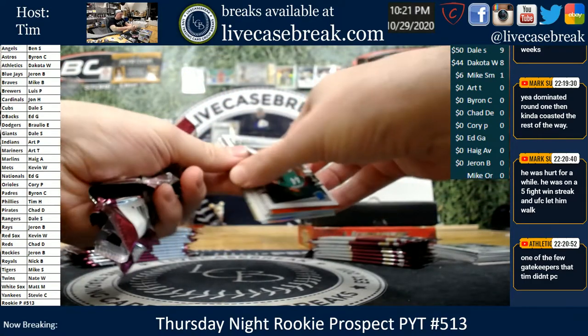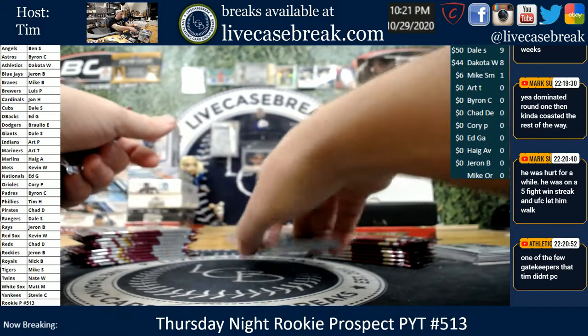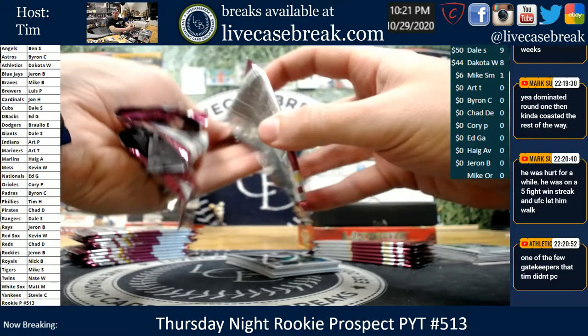Oh, well, well, well. This looks like a hot box, fellas. First three all have colors in it. That is really going to jumble up the points for us.